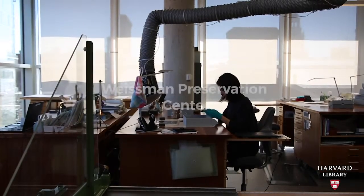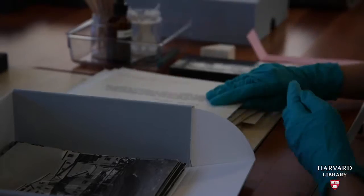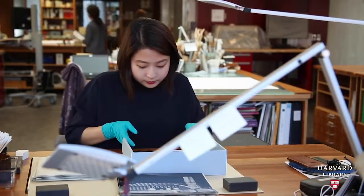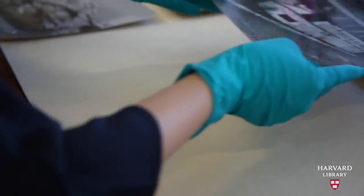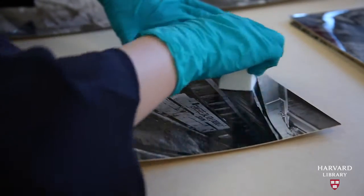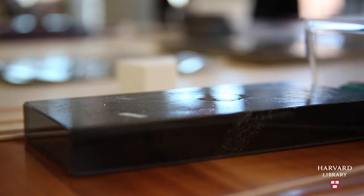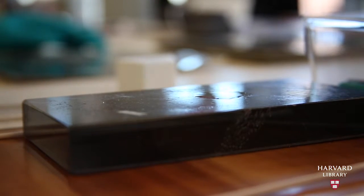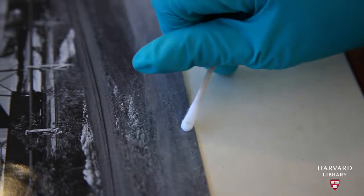The photographs that I'm working on are from the United States Steel Corporation collection at the Baker Library at the Harvard Business School. We were treating them so that they are more easily accessible by patrons and for researchers. I lightly surface cleaned them with polyurethane sponges to get rid of any dirt or grime, and with a little bit of acetone on some Q-tips, I mechanically removed any adhesive residues that were on the surface of the images.